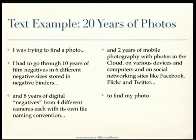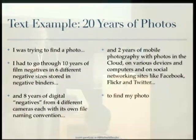So I'm going to show you an example of my previous way of describing problems or dilemmas or things that I was trying to work on. I can't share any work examples, of course, because they're company confidential. So these are all personal examples. I told you I was a photographer. How many of you have ever tried to find a photograph somewhere? Yes, so we're in harmony here.